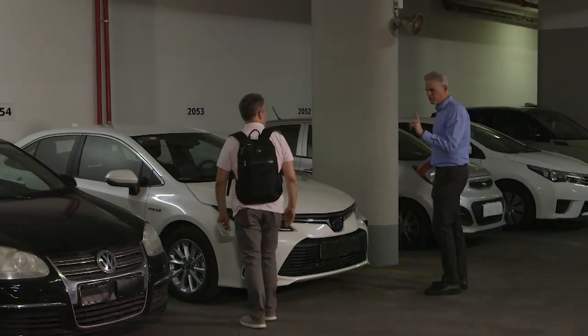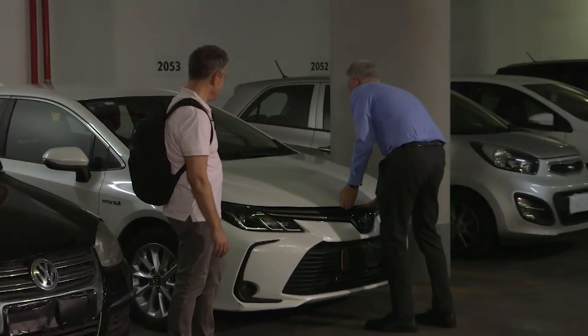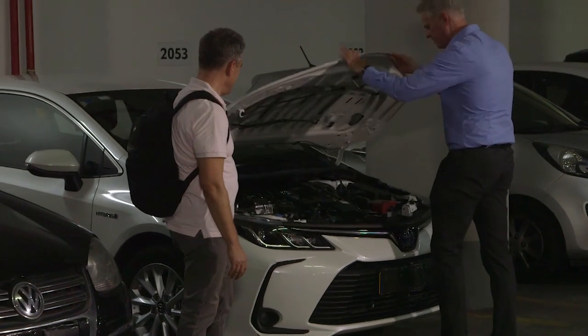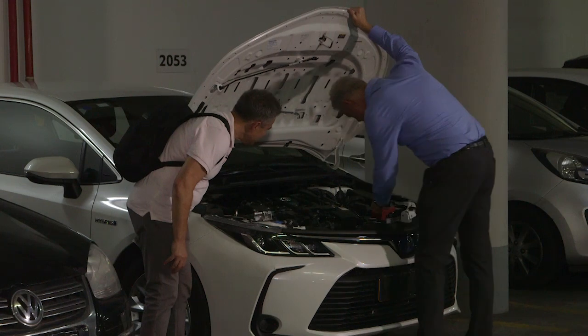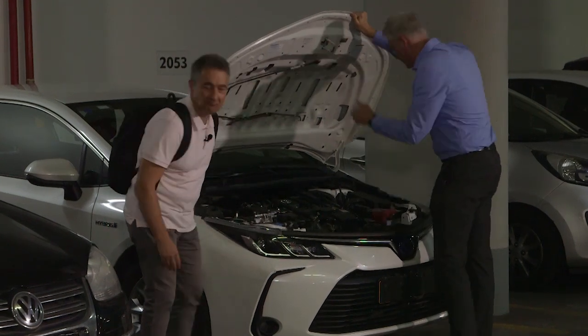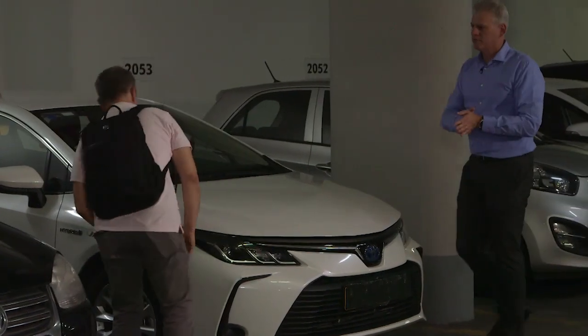One more thing before we do. Okay, I'm sorry. It just came to me. It might be a good idea to have a quick look here, just to see we have enough of this oil and this brake fluid. And what about the tires? Did you have a look at the tires? Yeah, sure. I think we're good.